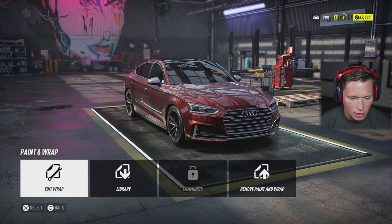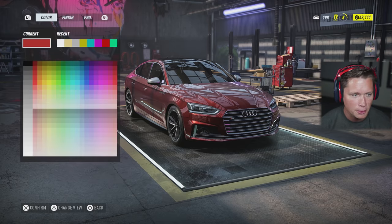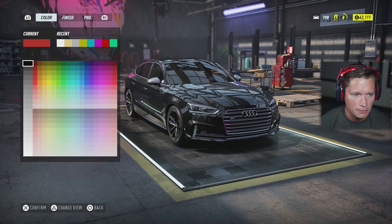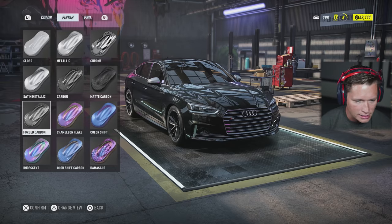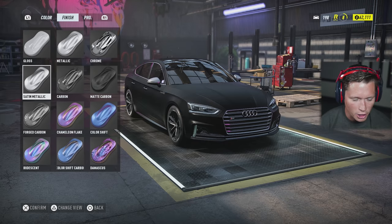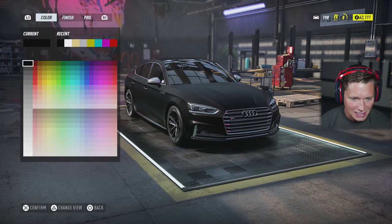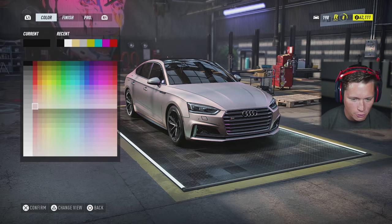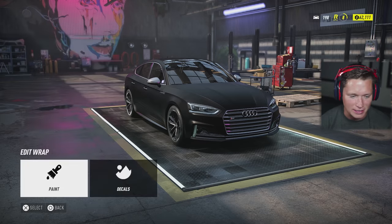So let's start off with a wrap. Unfortunately, there are no community wraps currently available. I'm going to say, I mean, what do you guys think? Forged carbon is kind of cool. We could also go with like a satin. I kind of like the satin, dude. I kind of really like that. Should we see what other colors we could go for? Or do we want to stick with the black? Something about a black Audi just speaks to me.